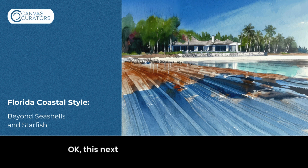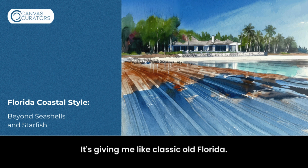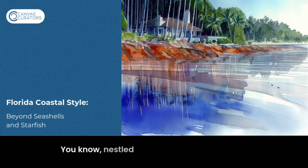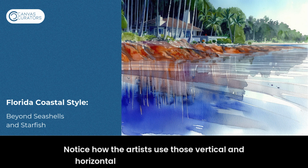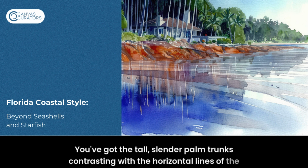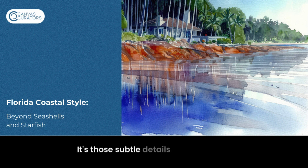Okay, this next beach house, totally different vibe. It's giving me classic old Florida. This one just exudes a sense of timeless charm, nestled among that dense grove of palm trees. Notice how the artist used those vertical and horizontal elements to create balance. You've got the tall, slender palm trunks contrasting with the horizontal lines of the shore and water. It's those subtle details that really draw you in.